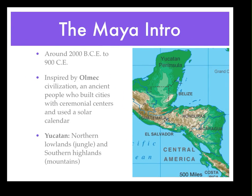Now into Central America we have the Maya, and the Maya lasted from 2000 BCE to 900 CE. So way before the Roman Empire on one end, and then into the Middle Ages, if we were to look at Europe, into the start of the Middle Ages in Europe. So that's nearly 3,000 years, which is an incredibly long time when you consider the United States has only been around for around 230 years or so.